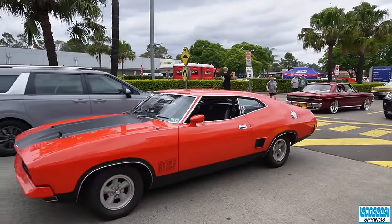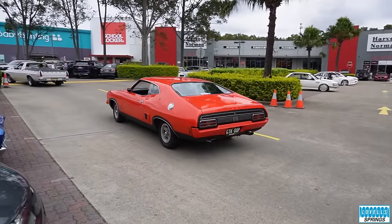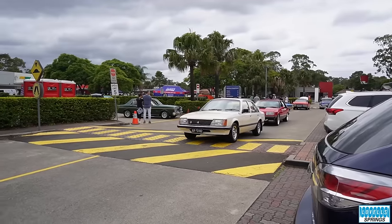They're all original GT, they just resprayed that in acrylic today. Just likes to get it out and use it, which is good.